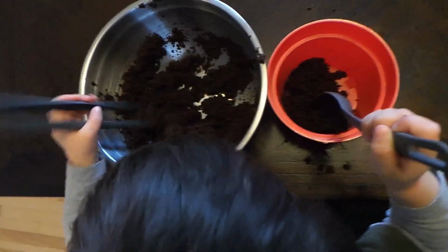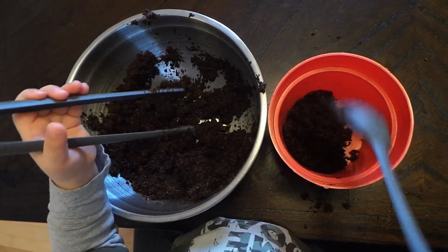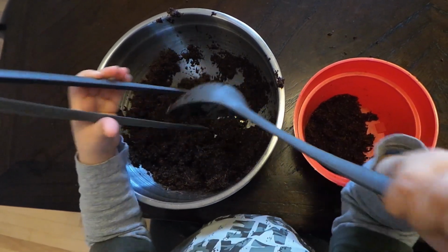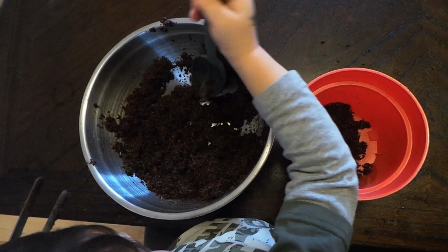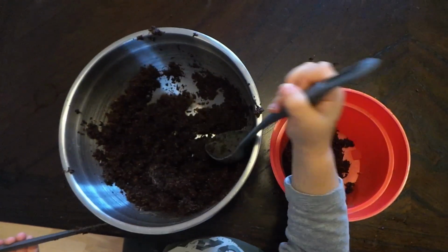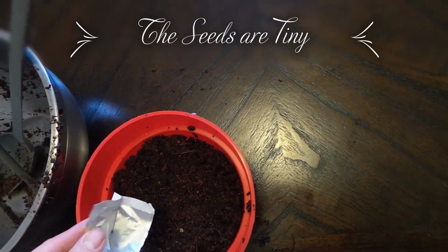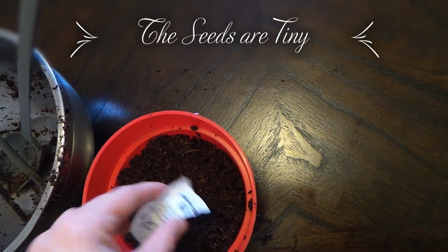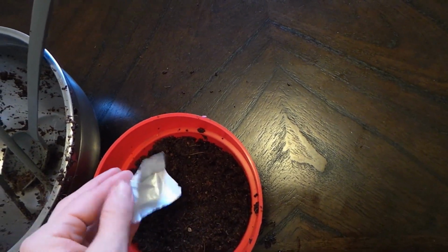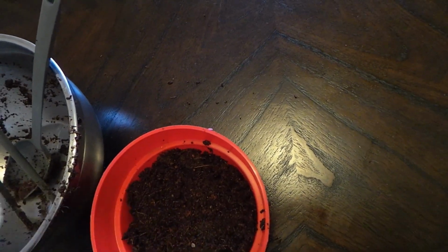Maybe we need some more water. No. We need some more water so we make it shorter. And we have to flip it around. Put some seeds in here.